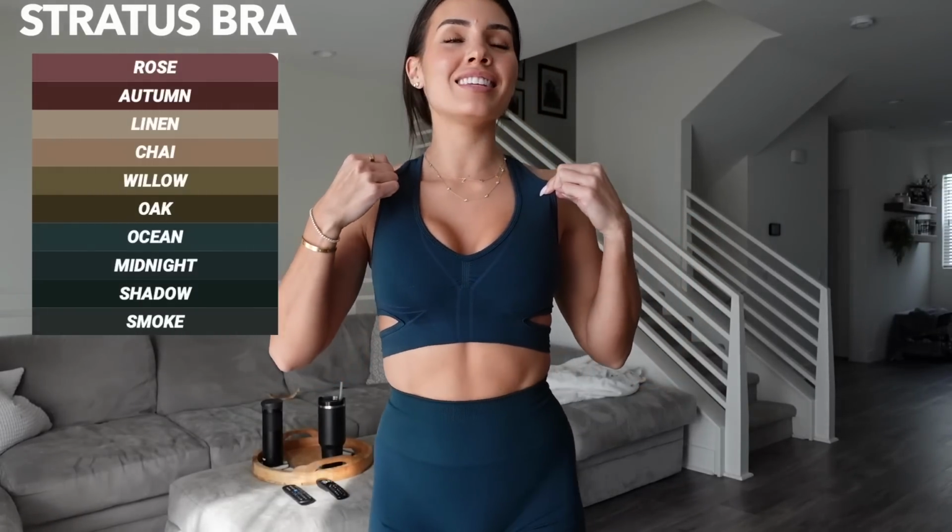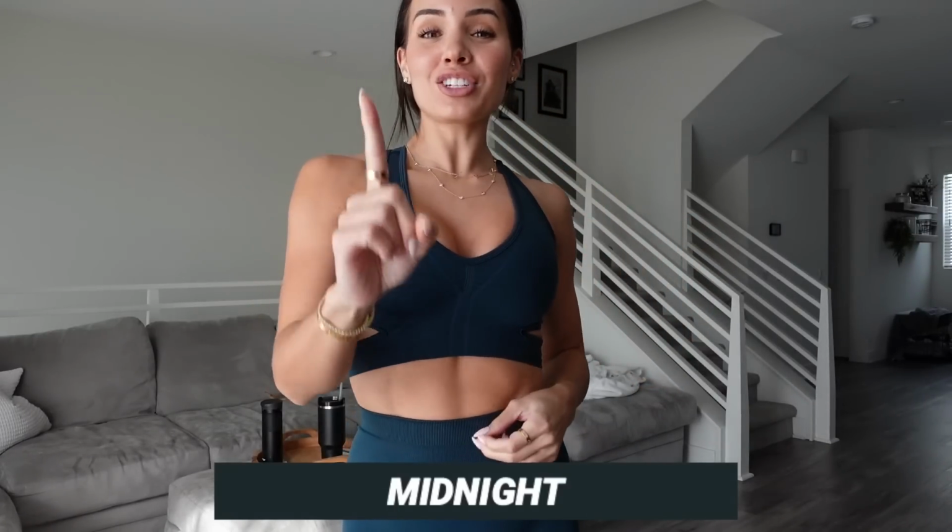Okay. I know this bra looks familiar. It is the Stratus bra. And I talked so much shit about it. So much. I was like, I hate this bra. It's too tight. It was a no for me. They changed it. They listened to us complaining and they changed it. And now I genuinely really like it.